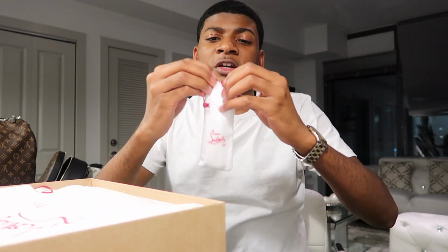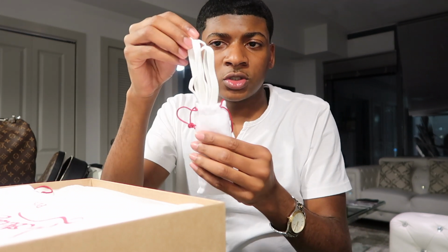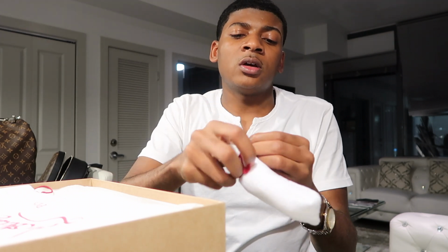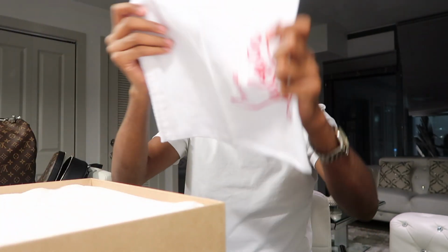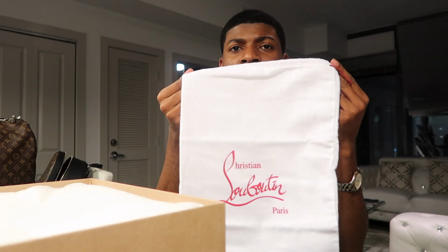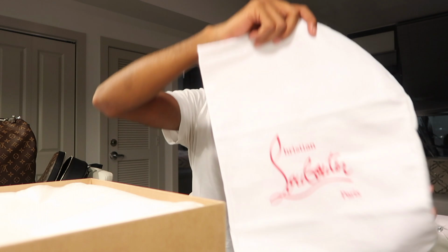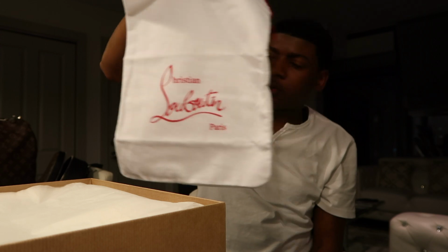Inside the box you have a dust bag, which includes an extra pair of white Christian Louboutin shoelaces, which hopefully I won't need for a long time. And then of course it comes with a signature Christian Louboutin dust bag for your tennis shoes. I don't know if you're supposed to have two of these or just one, but I guess since it's a pair of shoes, they should be able to fit in here like they fit in the box. And then you can just tie them tight and leave them on your shoe shelf or your shoe rack.